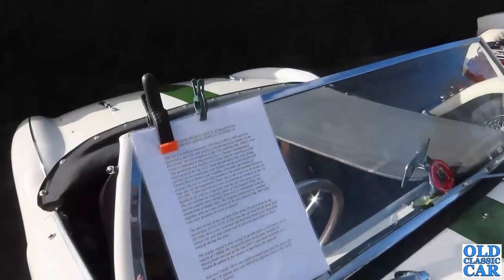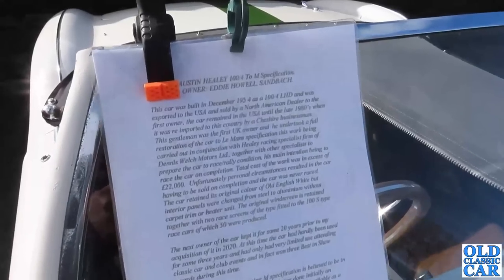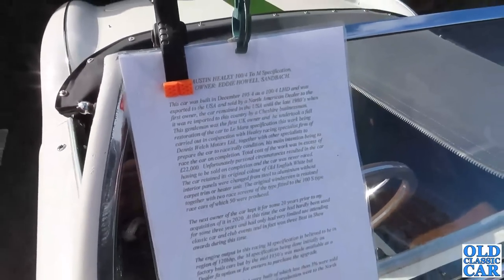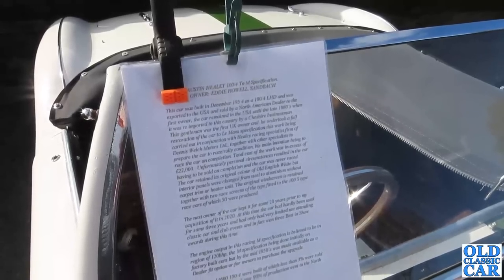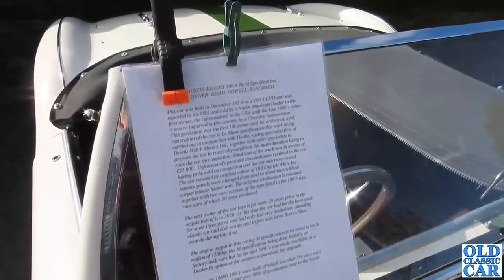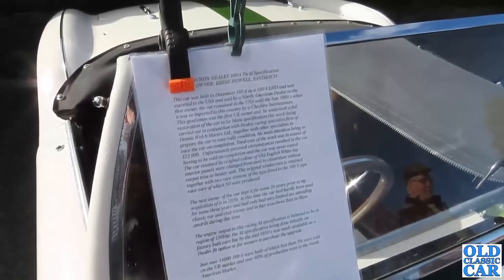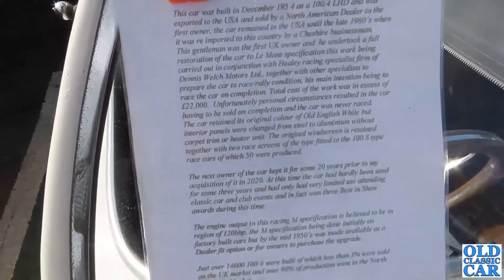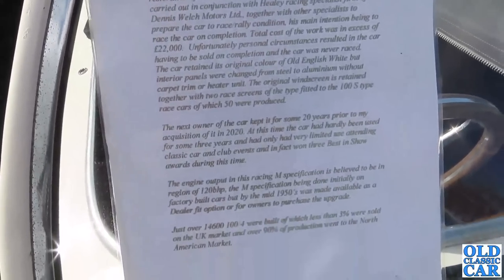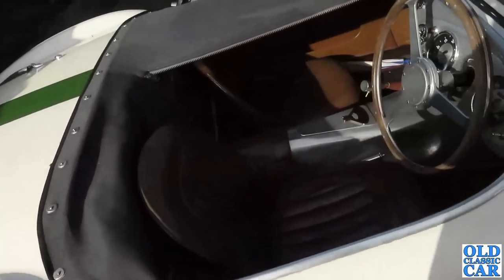Austin Healey 104 to M specification. Right, there you go. Built December 1954 as 104 left-hand drive, exported to the USA and sold by a North American dealer to the first owner. It remained in the USA until late 1980s when it was re-imported to this country by a Cheshire businessman. Well, there's the history if you want to have a read of the history board there. What a cracker that is. I love the seats.